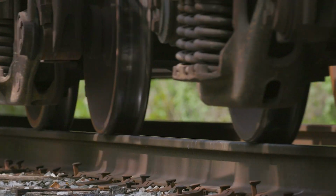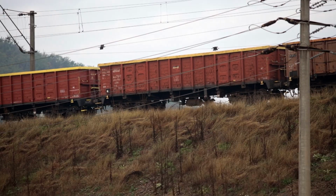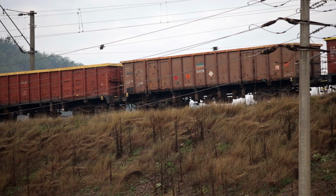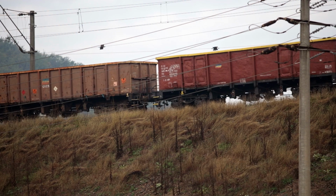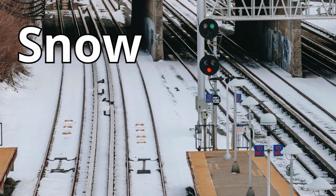Before we move on from the issues with ice, I want to nip back to those lovely icicles we touched on earlier. When not forming on the overhead line, another place they can form is the inside of tunnels or the underside of bridges. These are places where water generally works through and drips onto the track, the perfect conditions for icicles to form. Again, the risk is from them dropping onto trains or becoming long enough that trains actually hit them as they pass. Snow is next on the list.